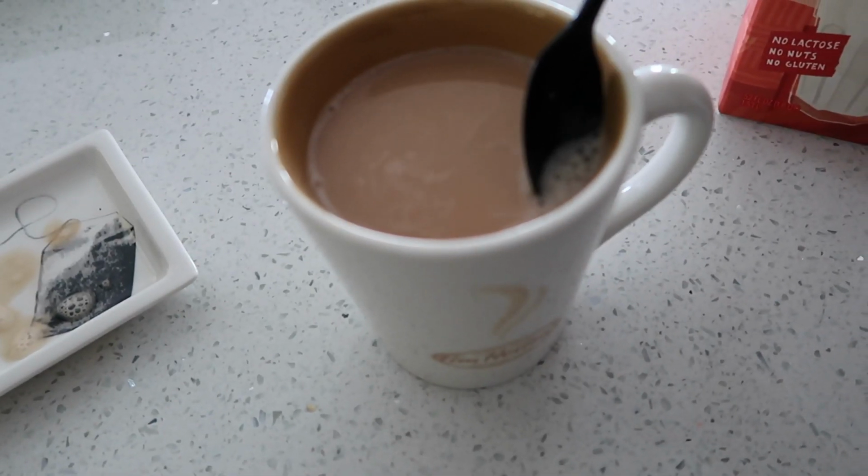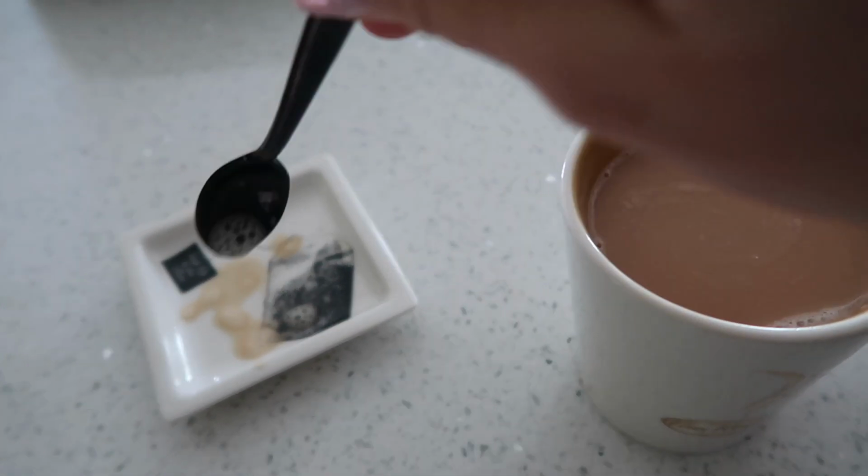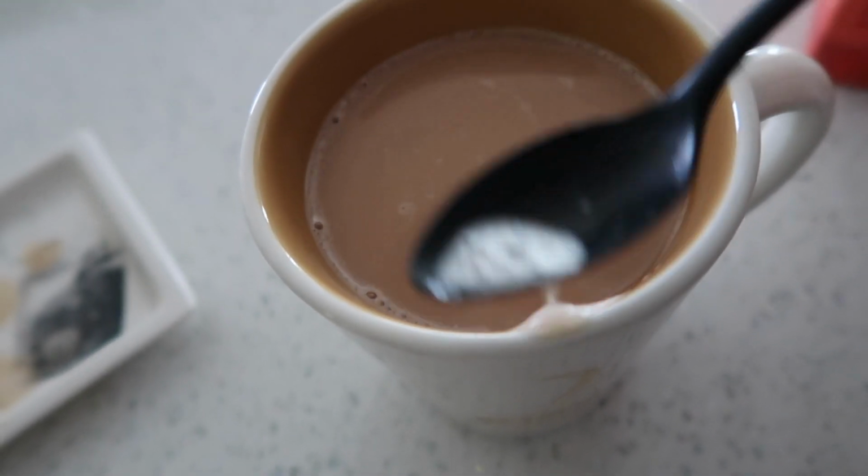For some reason, I do not like having bubbles in my tea. Like, who wants foamy tea? I don't know, but I try to get most of them out. That's how I make my morning tea. I don't even sweeten it, but I feel like the oat milk has like a little bit of sweetness to it, so it's really perfect. I'm gonna drink my tea, probably do some emails here, and then I'm gonna go to the gym.